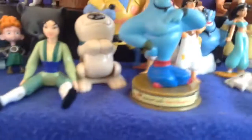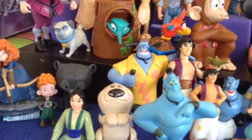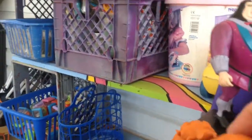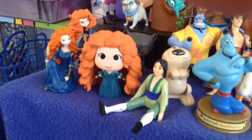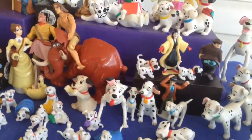I think you guys can see it right here. Hopefully you can see that. It's so windy today that I couldn't set up in the sun because it kept blowing everything over. Just stressing me out. So I'll put my Funko Merida in there. Funko Mystery Mini. Woot! That was exciting.